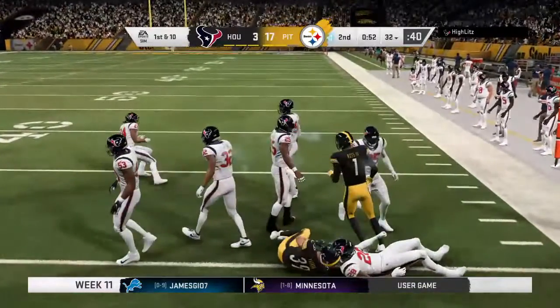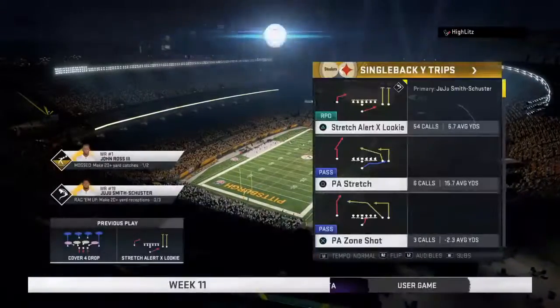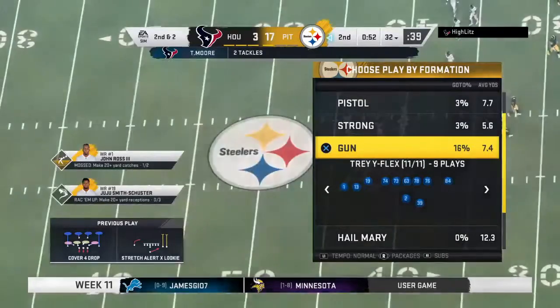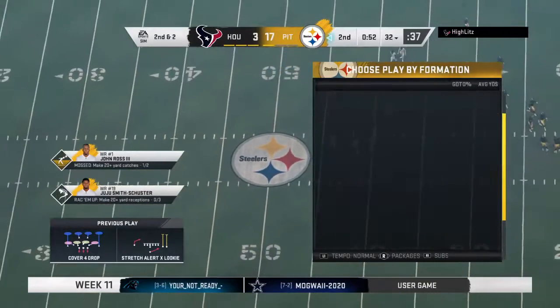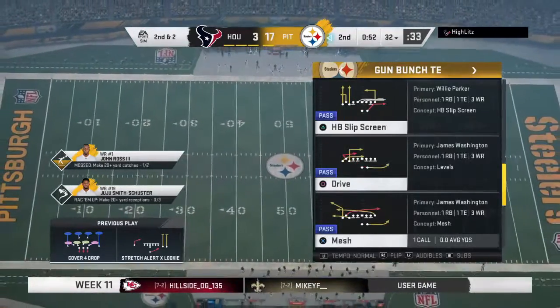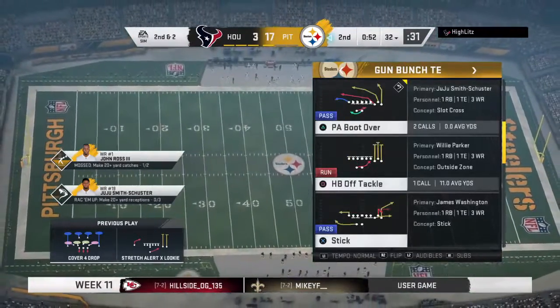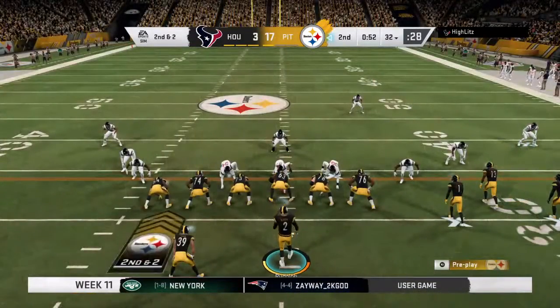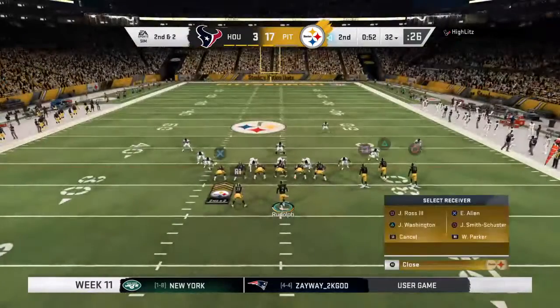This will be stopped about 2 yards shy of the marker. 8-yard gain, 2nd and 2. The Steelers signal for the second of their timeouts as they get the stoppage with a little over 50 seconds to go in the first half. 8 yards the gain on that last run. Here's 2nd and a couple.